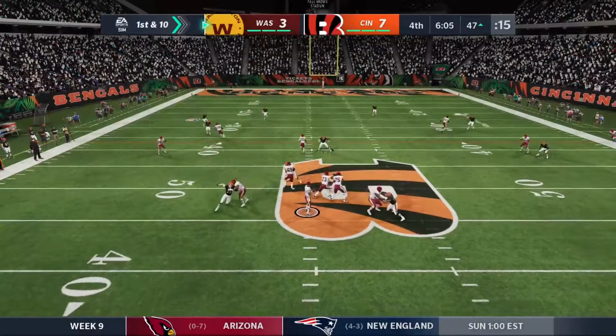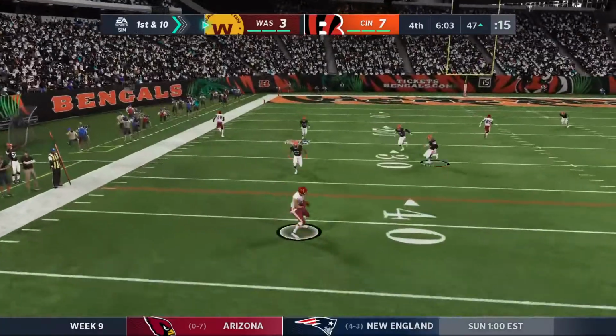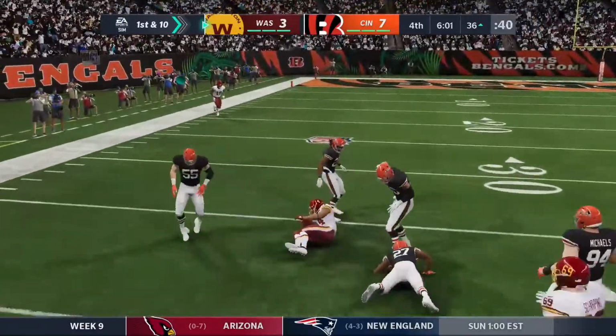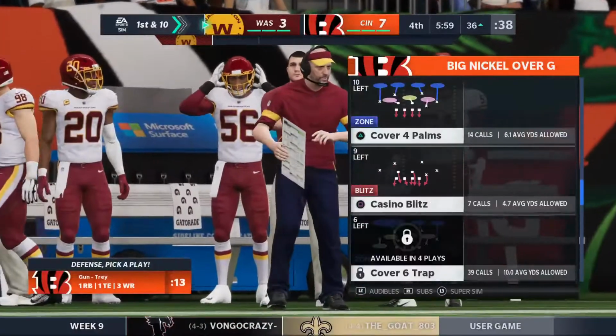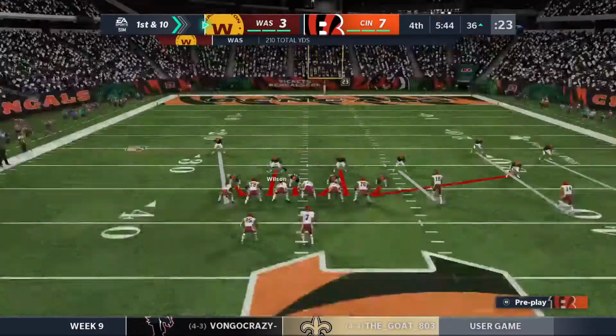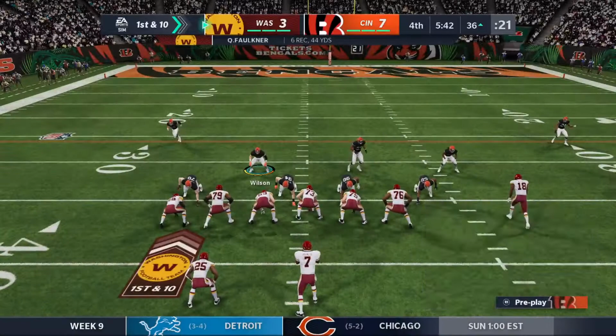Out of the shotgun, Haskins. Looking left side, he's got it, complete. And he is tackled inside the 40, not quite to the 35. 11 more on that one, and another first down.